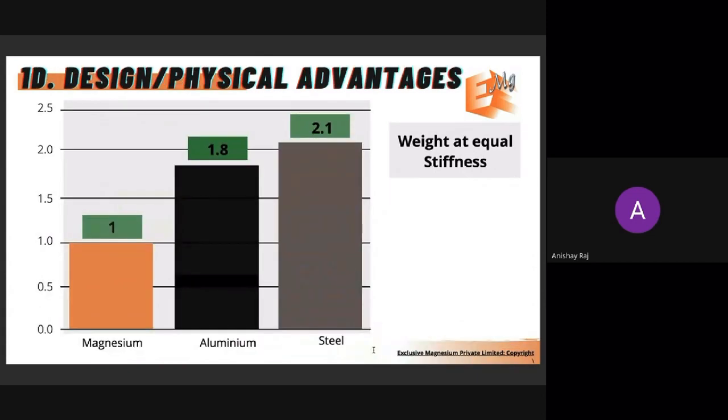In some features of the part, you would sometimes not require load-bearing strength. You just need stiffness. So in these kinds of features, you can also reduce wall thicknesses. This is just a comparison of wall thickness, how much stiffness at equal weight, weight at equal stiffness. So if magnesium is 1, aluminium is 1.8, and steel is 2.1. This is just an example.